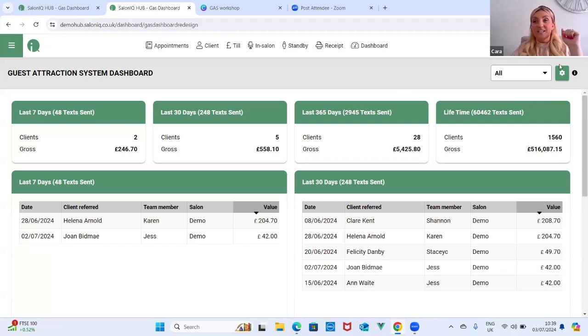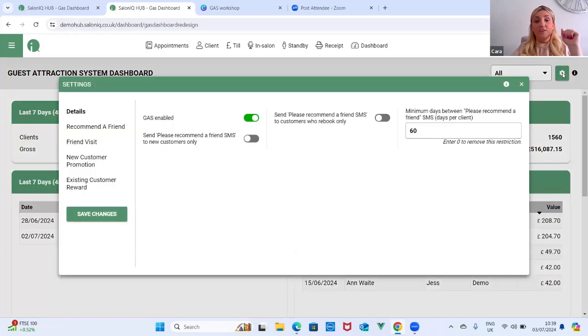For me, I'm going to click on the little settings cog here. And if you've clicked on enabled, you should now see what I can see. So under details, we're going to click gas enabled. We've got a few different options to choose from. And again, different companies do it in different ways. But the first one that we've got here is please send recommend a friend SMS to customers who rebook only.